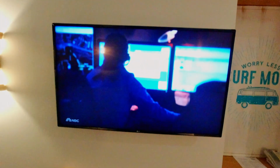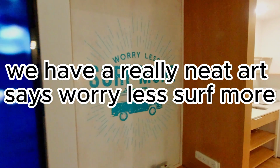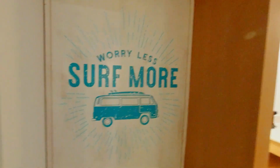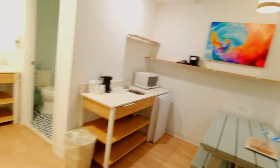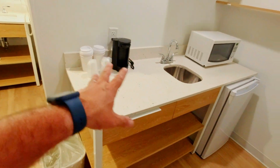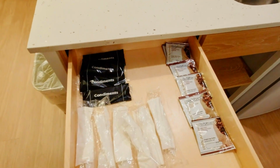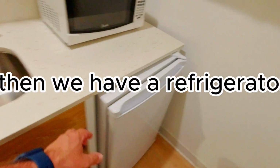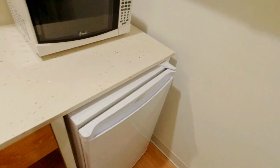Nice big flat screen TV. We have a really neat art. It says, worry less, surf more. Okay, I will. Or ride roller coasters more. So I don't have a surfboard, but same idea. Surf the waves. We have a kitchenette here with a microwave, basic coffee maker, some cups. Wonder if the coffee's in here. Yep, we have some condiments, coffee. And then we have a refrigerator, basic fridge. I mean, do the trick.